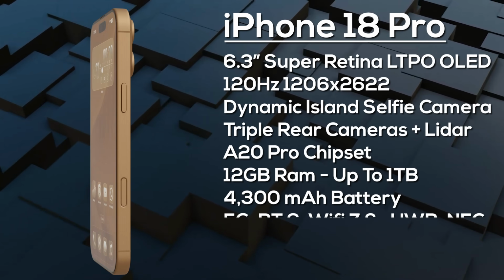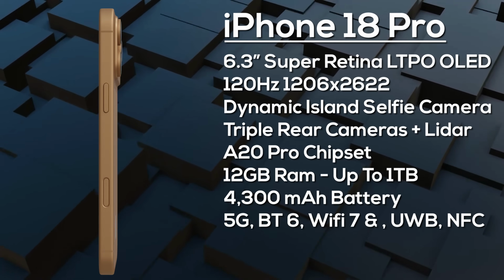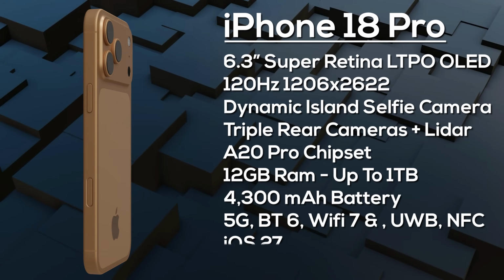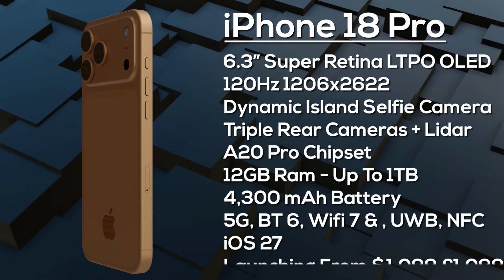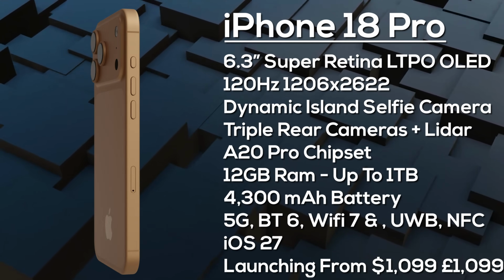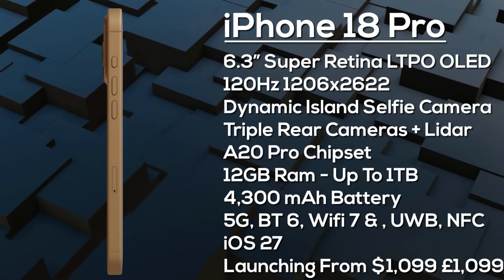In battery size, it's going to land around 4,300 mAh for the eSIM only model, with some big improvements to fast charging. Connectivity brings 5G, Wi-Fi 7, Bluetooth 6, ultra-wideband, and the new C2 modem. And it's of course going to ship with iOS 27, and pricing is expected to start from £1,099 or $1,099.